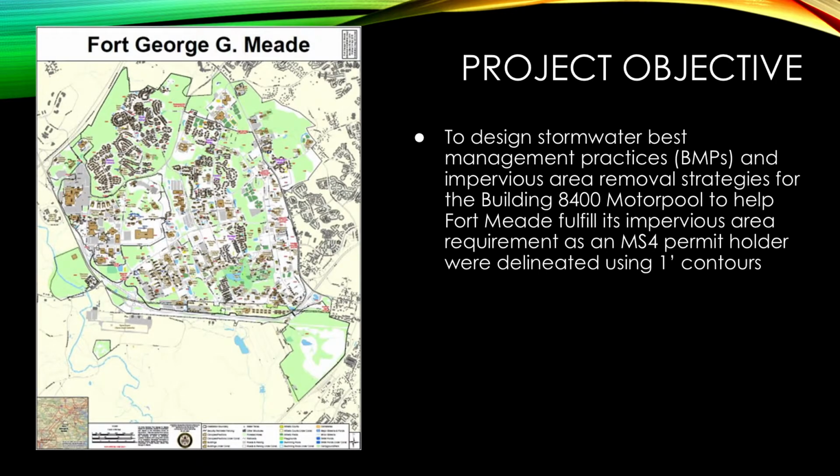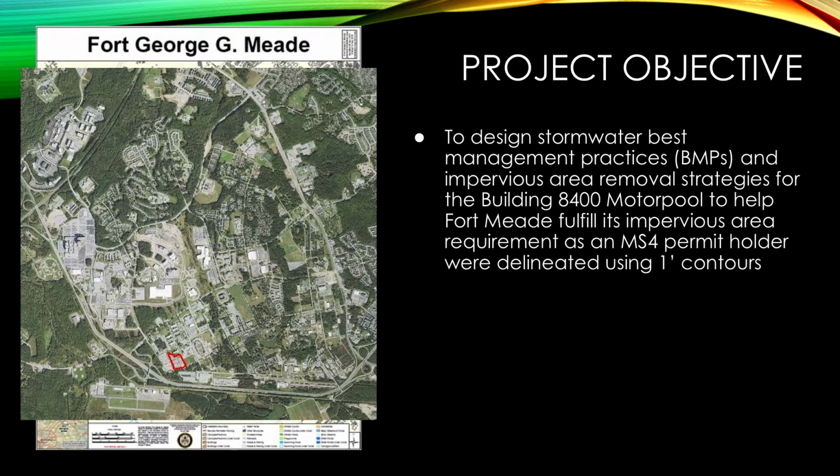Fort George G. Meade is a 5,067-acre military installation located in Anne Arundel County, Maryland, as shown on the map to the right. The objective of our project was to design stormwater BMPs and impervious area removal strategies for the 8400 motor pool at Fort Meade. This aerial image shows an outline of where the 8400 motor pool is on the installation.